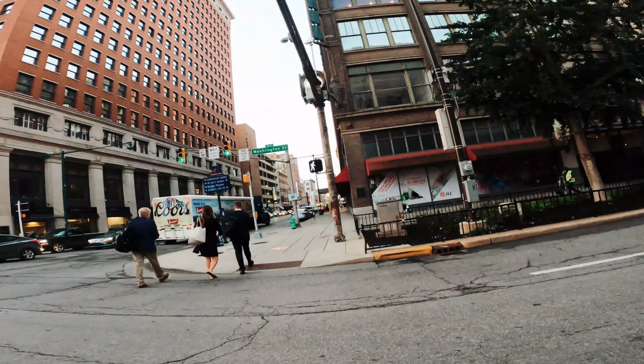I'll be back shortly. Okay, so apparently I'm coming up on the White River. Oh, that's pretty cool. Just a little river. But I'll snap a photo real quick. Keep moving on our way to the fire department.